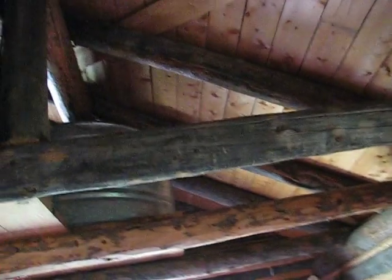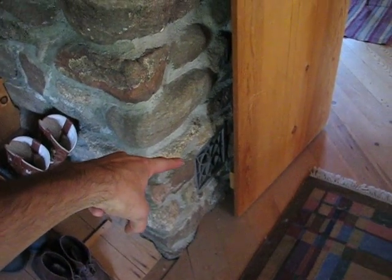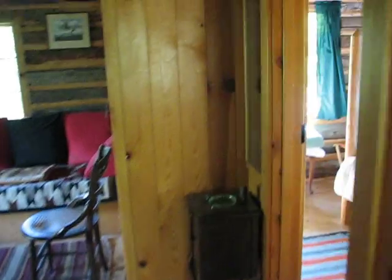Second floor. All the second floor has a parcel ceiling design. There's a water tank. Master bedroom. That's an old Singer sewing machine, ancient. It's pretty cool. This is the only room that actually has a chimney heat vent. Probably doesn't really work. Don't need it.